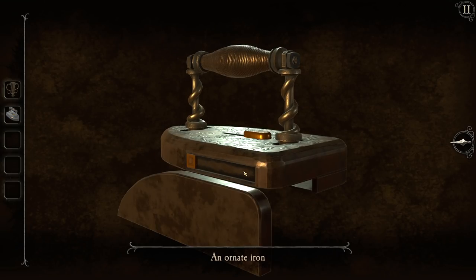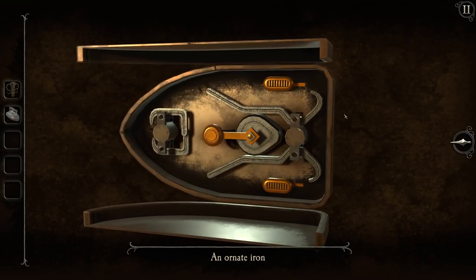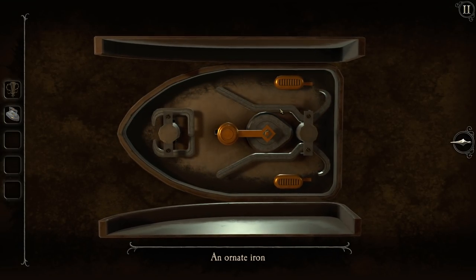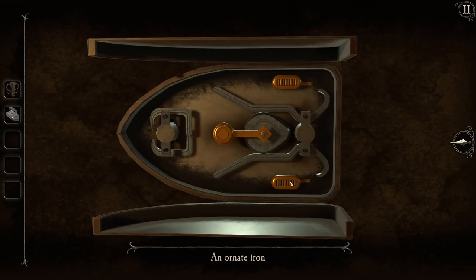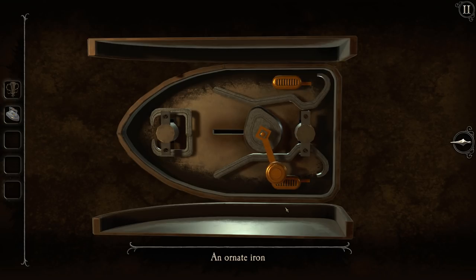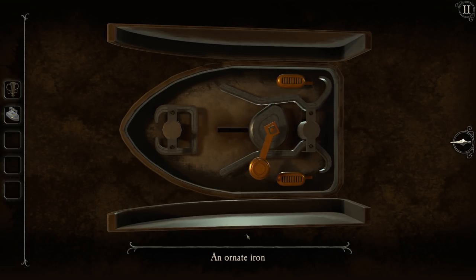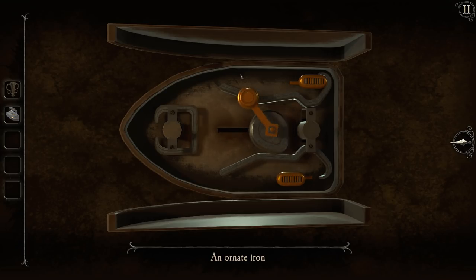Oh! Okay, so we can open this up to see that it doesn't really look like a normal iron. You can go down. Okay, this pokes that up. Or that one. This thing? No, that doesn't really work. If that was poking it like that, that could drag... Yeah, that gets dragged down, and it doesn't come back up. It's actually held in place. So do it there.